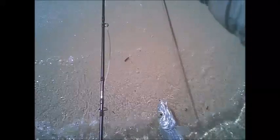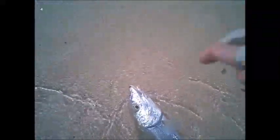I judge them by their eyes usually. This one probably had quarter-sized eyes. I've hooked a couple that have 50-cent piece eyes, and we caught one today that has dollar eyes, silver dollar sized eyes. So there's a lot of difference in the way those things turn out.